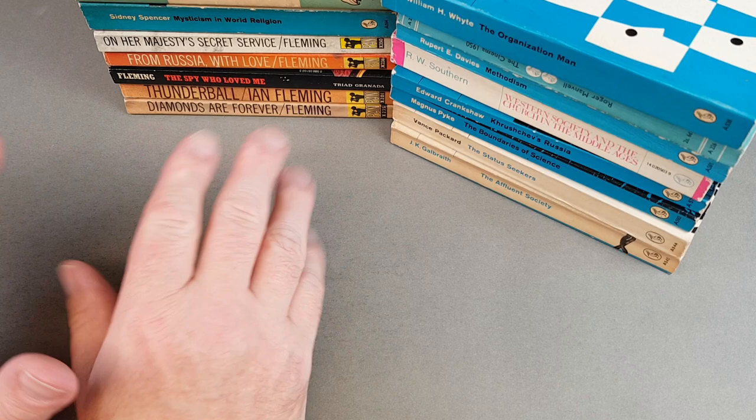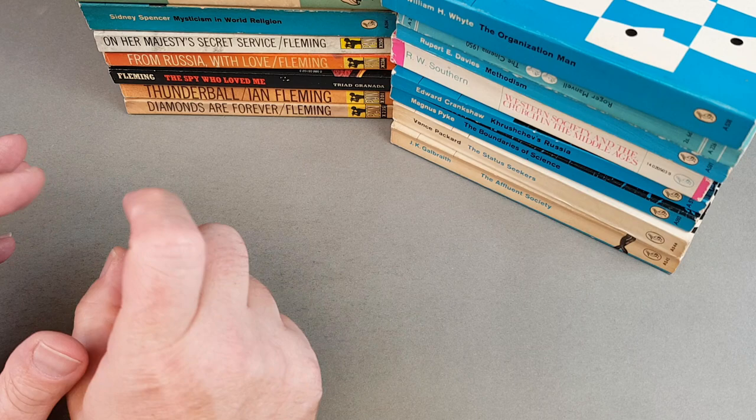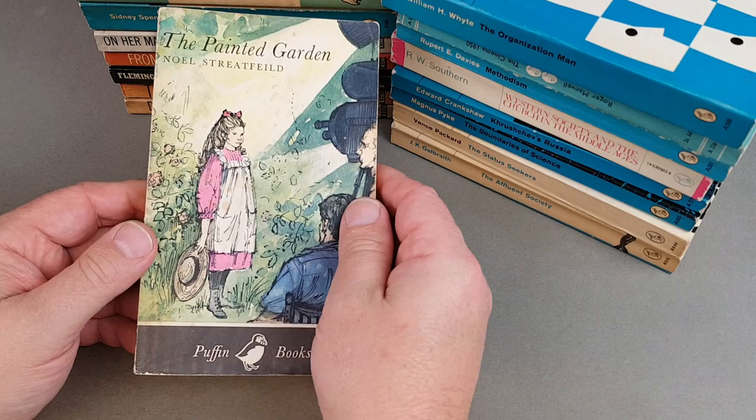I'm now just down to six first Penguin editions to have the full set of the first 1,000 in first Penguin edition. So that'd be fantastic if I could ever lick that collection.